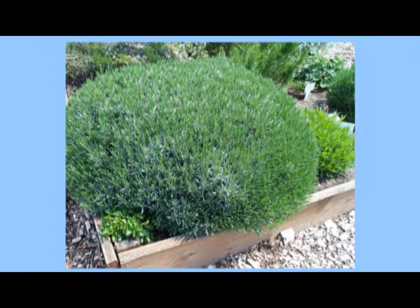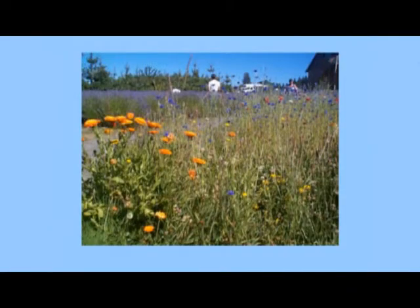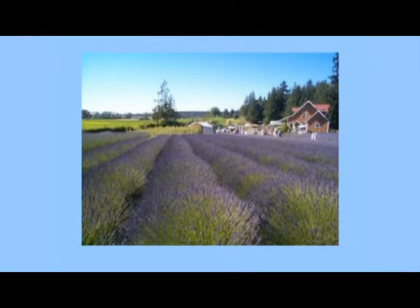This is a properly pruned lavender that is just starting to grow in the spring. Okay, next. View from Purple Haze Lavender Ranch during the Lavender Festival. And that's another shot of Purple Haze Lavender Ranch.